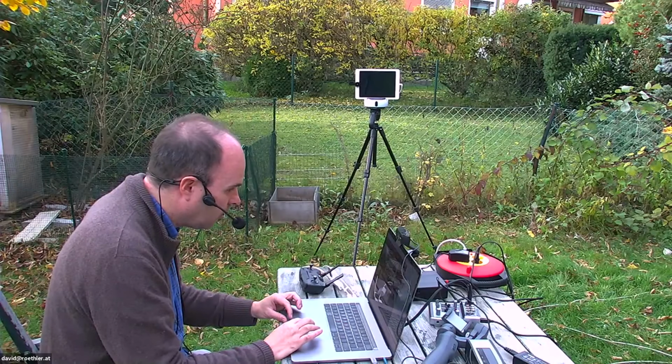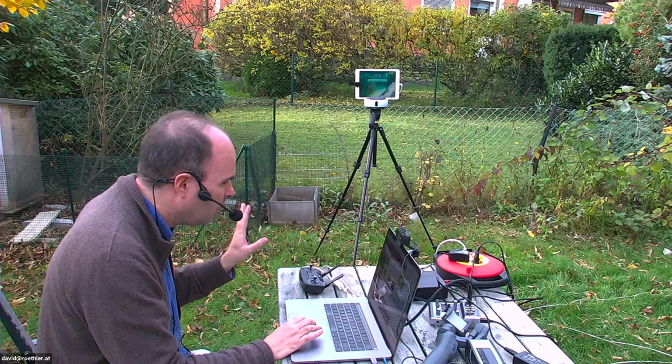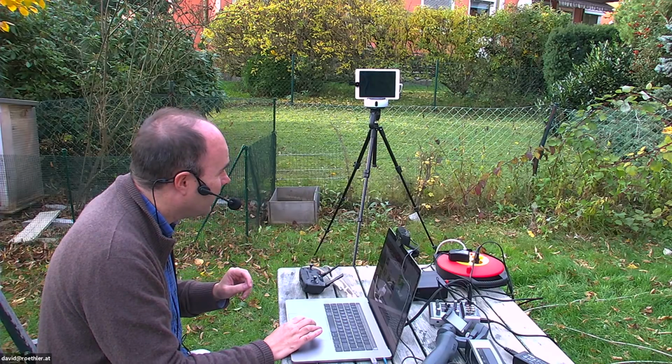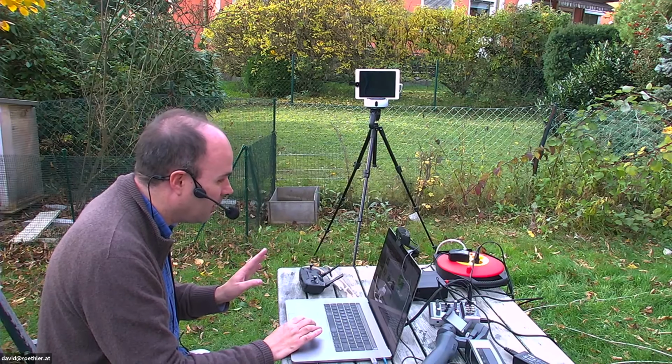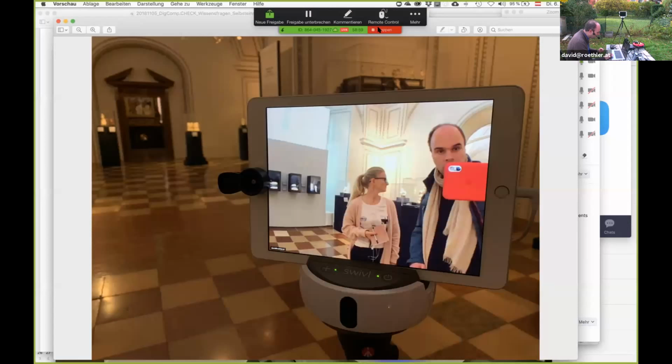Do you have to have a very fast Wi-Fi connection to get this Swivl to work, since it's transferring video? Not really. Just a normal wireless connection is fine. And what's your connection in the garden there, David? Okay, I used a wired connection because I'm always a bit afraid of wireless. So it's cabled and quite a fast one, up to 100 megabit. I really wanted to have it stable.